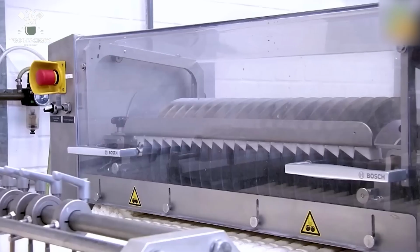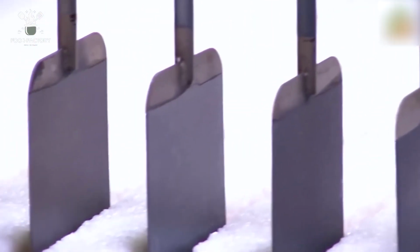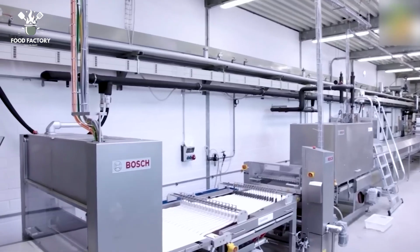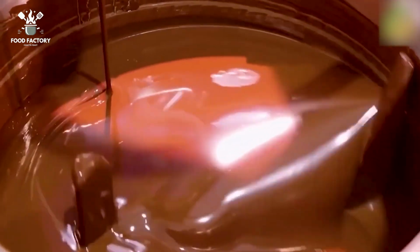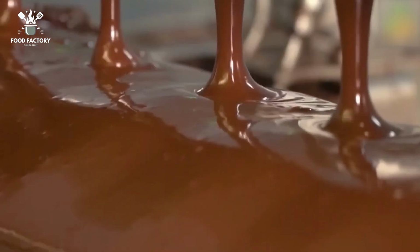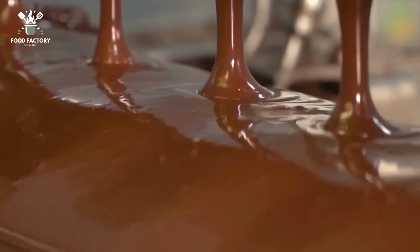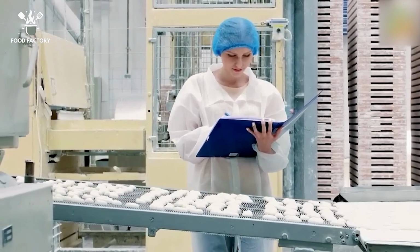Once the thick mixture is ready, it gets sliced into perfect pieces by these high-tech blades. It's time for the real treat. These bars are about to take a dip in a rich, flowing chocolate waterfall. And of course, it's crucial to take notes to make sure everything's on point.